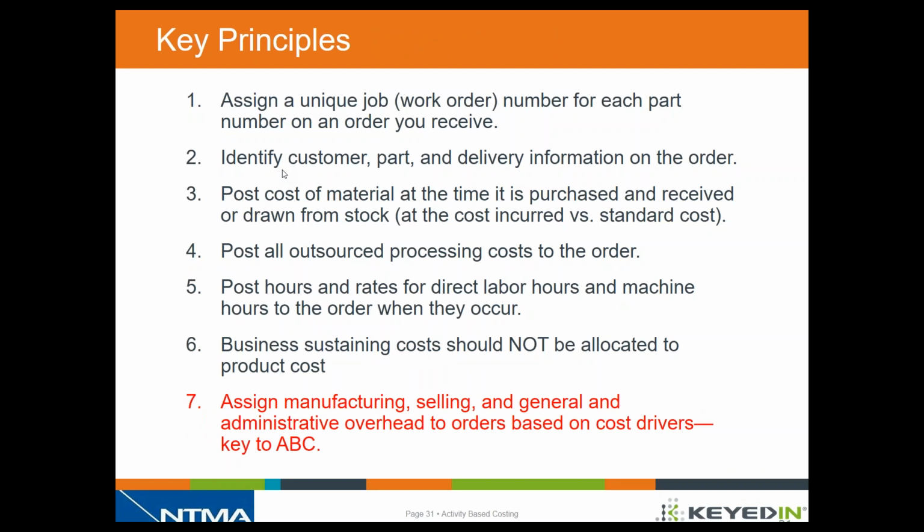So what are some key principles? Obviously, we would want to have unique job or work order numbers for everything that you do. That probably is pretty standard. Most of you are probably doing that already today. You have basic information: the customer, the part, the delivery information on that order as well.